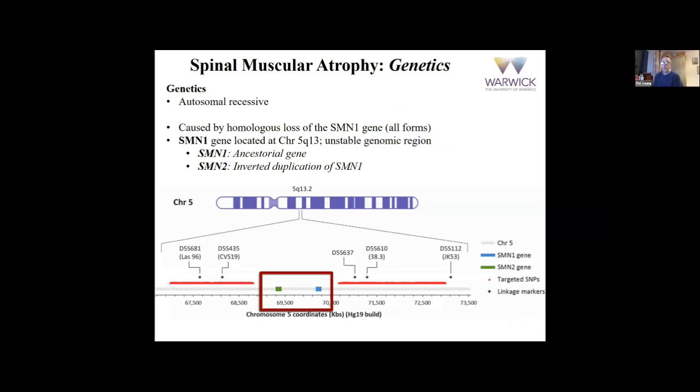So if we look at the genetics of the disease, what we know is that all 3 forms of the disease are caused by the same mutations. It's an autosomal recessive disorder, which means one gene causes the disease. That gene is the survival motor neuron gene, the SMN1 gene. So homozygous loss of SMN1 causes all forms of SMA.